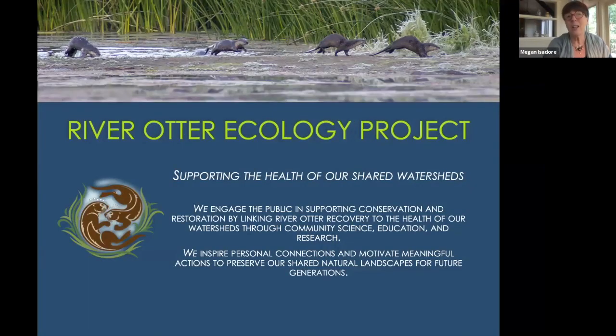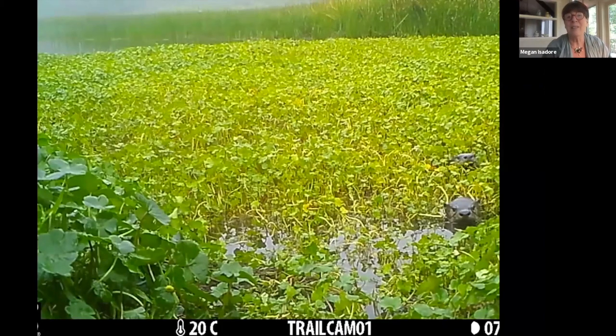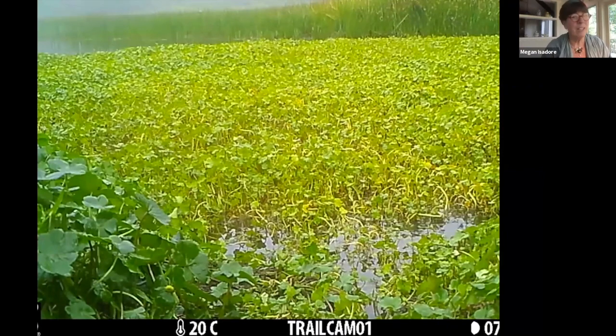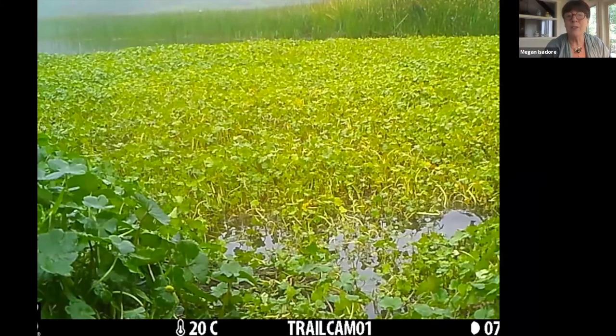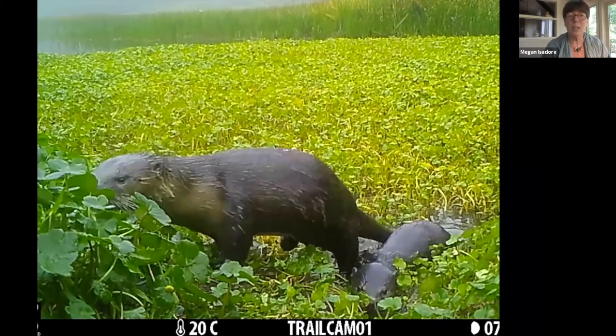River Otter Ecology Project started in 2012. And our purpose is to really engage the public, that's you, in supporting conservation and restoration by linking the recovery of these adorable and fun and fascinating river otters to the health of our watersheds. And we do that through community science, which I'm talking about today, education and research. We begin in one of my favorite places in the world, Point Reyes National Seashore, which is having a very hard time right now due to the fires, but Point Reyes National Seashore will return, and hopefully these otters and others in the seashore will do fairly well during the fire. And we'll talk a little bit more about that later.